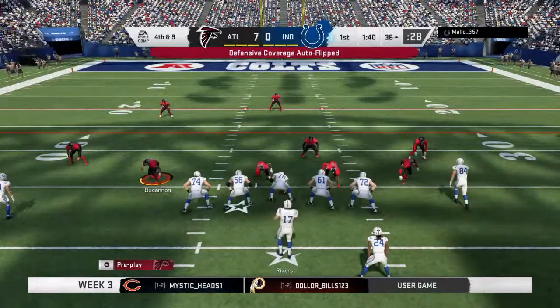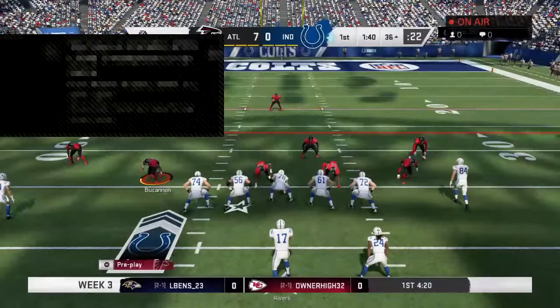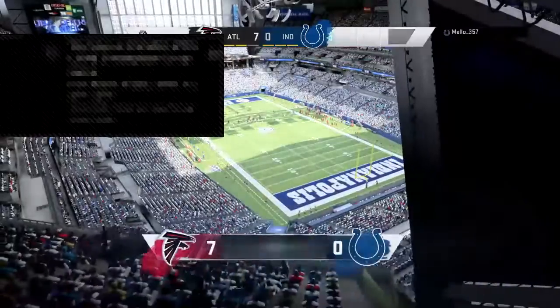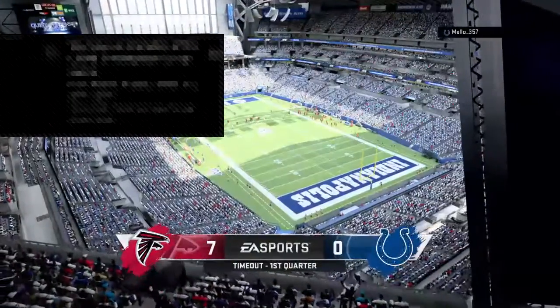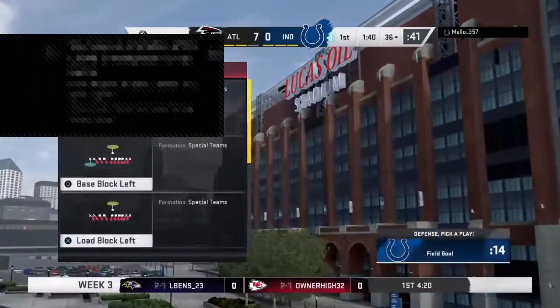Rivers is going to stay out there. They're going to try for this thing on 4th down. And now a timeout defensively by the Falcons. They'll have 2 remaining as we step aside here in this first quarter.